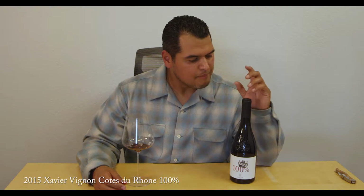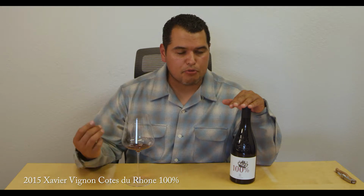It'd be great with a burger. But there's a beautiful amount of polish to this wine, and I really want to talk a little bit, just briefly, about Xavier Vignon. Very important consultant winemaker, works on other projects like Chateauneuf, Chateau Renard. The Useglio family uses him, as well as the Roger Perrin label with the Perrin family under Beaucastel. He's done some consulting with them as well.